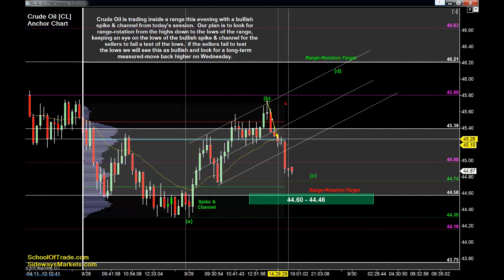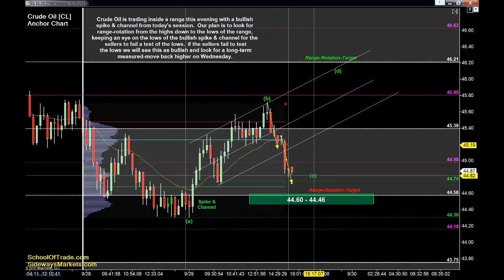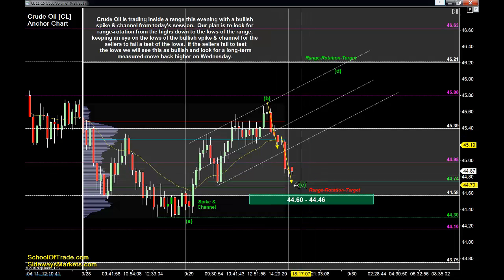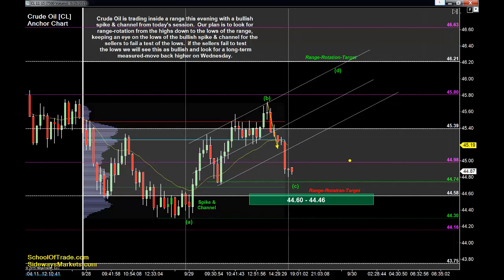Let's take a look. Measure that one down. This is kind of a real small correction here. But yeah, see, it puts you right about that 74 here. So that's where you definitely want to be looking for the buyers to come back in. What you want to look for here is you want to look for these buyers to hold this area here.